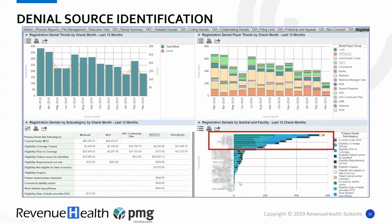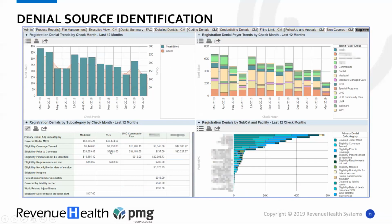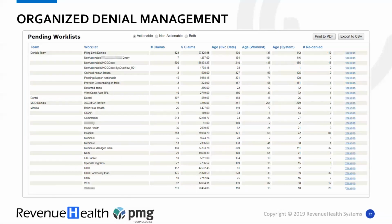These are their facilities over here. They went out and did training at each of these facilities to make sure people knew what they were doing. And just look what the numbers do month over month in registration denials. So if you want your denial rate to come down 5–10%, that's how you do it. You start to chisel what you can control, and that's that downward number there.